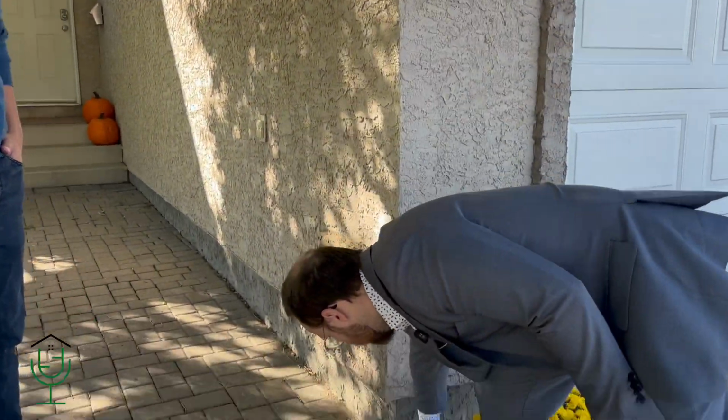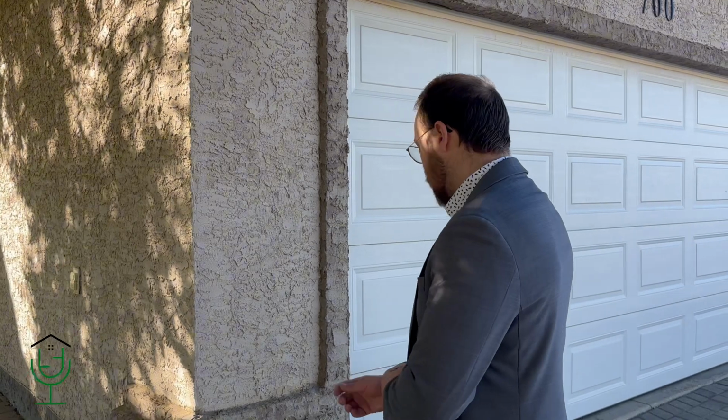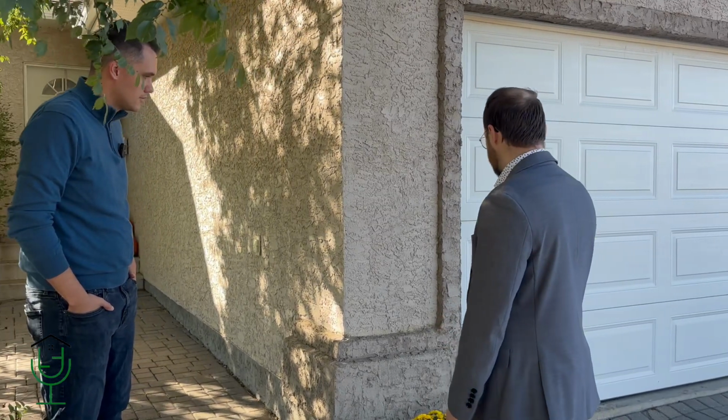Your guys' house is in pretty good shape, so it's got all the parging for the most part. But a lot of homes, if it's a home in the 80s or 90s, a lot of that parging's starting to crumble, come off, and it can expose cracks that are on the actual foundation itself.